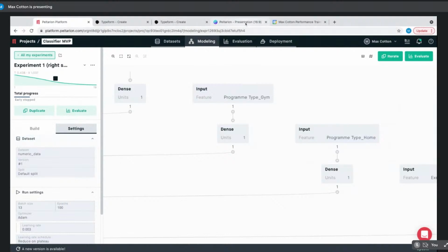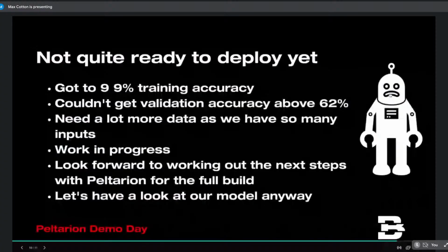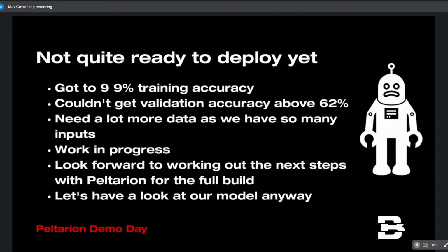So yeah, I'm really happy with where we got to, to be honest. I think it's really cool to see the potential there, and we're quite close. It just needs more data really.